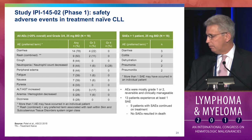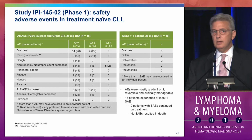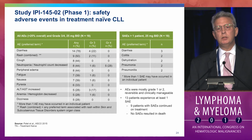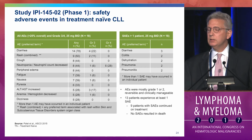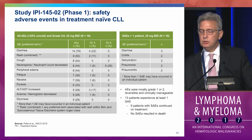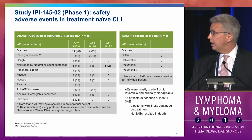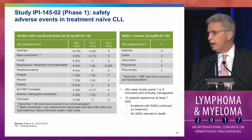Now we're seeing a more prominent issue with grade 3 or 4 diarrhea. This is consistent with the data that Dr. Brown presented a minute ago with idelalisib, that those patients who are perhaps more immunologically competent or less heavily pretreated have a harder time handling the PI3 kinase inhibitors. There's a greater incidence of rash and other immune-related events, including AST and ALT elevation, in this treatment-naive group compared to the heavily pretreated.